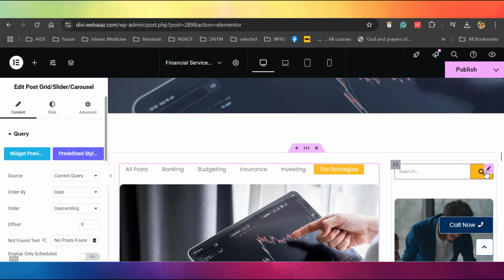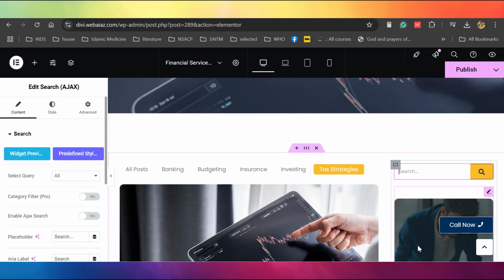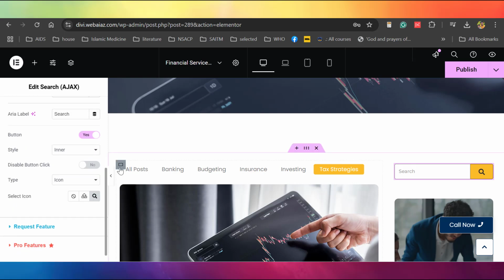On the right side, you can see this is the search bar. Once you click this one, this is Ajax search. Ajax search means once you type three letters, it will automatically display the relevant posts. Okay, so you can edit this item. The placeholder is search here. If you want to edit this with another word, you can edit it here. By default, you can keep the default setting as it is.